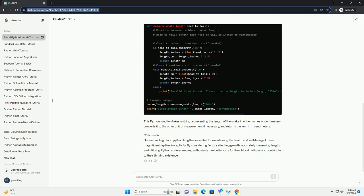C. Environmental conditions. Temperature, humidity, and enclosure size can all impact the growth rate of blood pythons. Optimal environmental conditions help facilitate healthy growth. D. Age and gender. Blood pythons, like many snake species, tend to reach their maximum size as they mature. Males typically remain smaller than females.